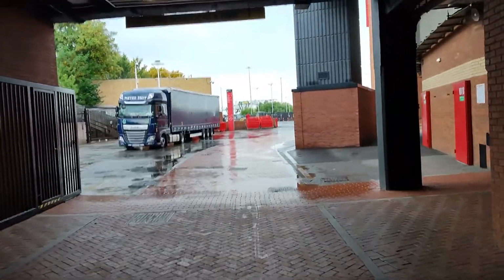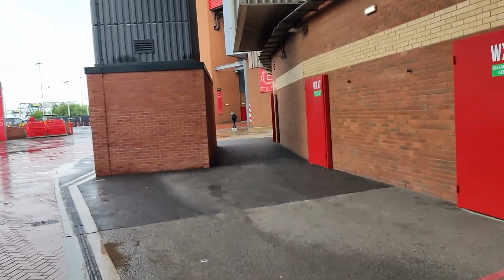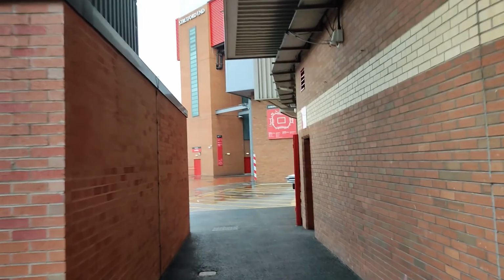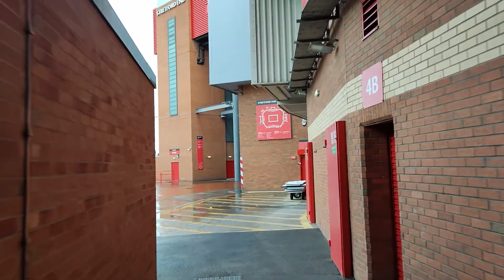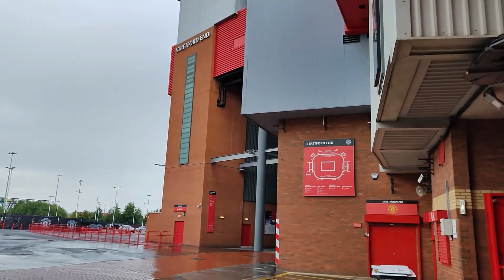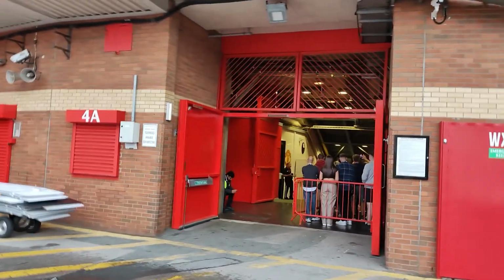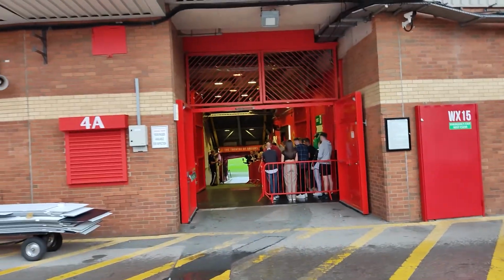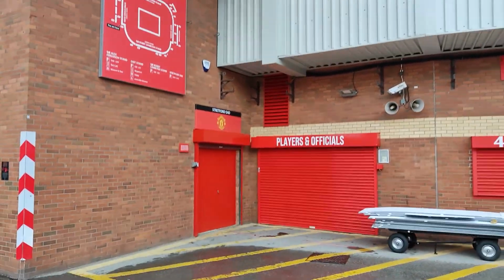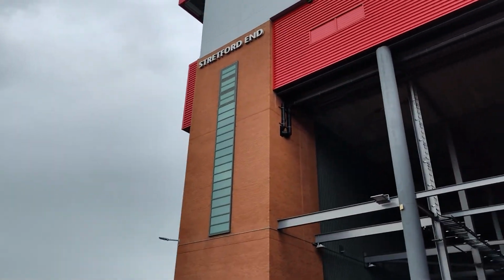Right, so this is it. This is the end of the South Tunnel, the end of the Munich Tunnel, end of South Stand. Now approaching the world famous Stretford End, the west side, the West Stand. Stretford End. There's the Players Tunnel down there, we've got a stadium tour going on at the moment. Players and officials entrance. Yeah, and that red is looking much more vibrant. The Stretford end.